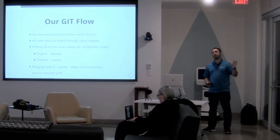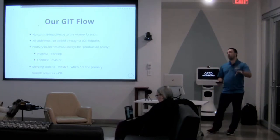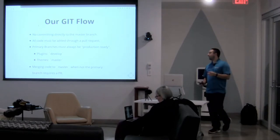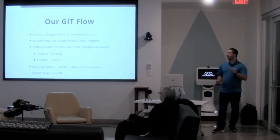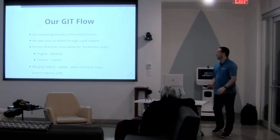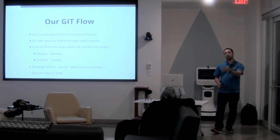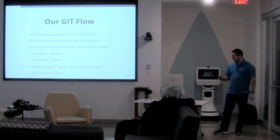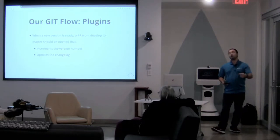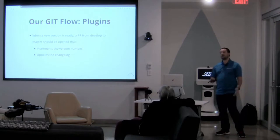There was no committing directly to the master branch. Master was always our production ready code, or our primary branches were always our production ready code. In plugins, that meant it was develop, and themes was master. But master was always the production ready code. So we had a primary branch and then master. Anytime in a plugin we have all this stuff in develop, it's ready to get released, there should always be a pull request into master so that it can be versioned. And in that pull request, we should implement the version, and that would help with cache busting if there's changes to our JavaScript or CSS, and also just to write a change log to see what changed.